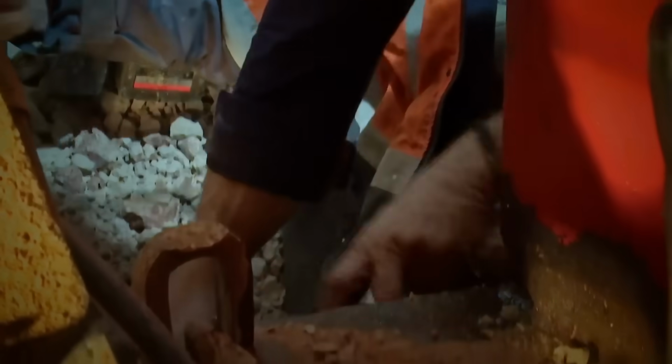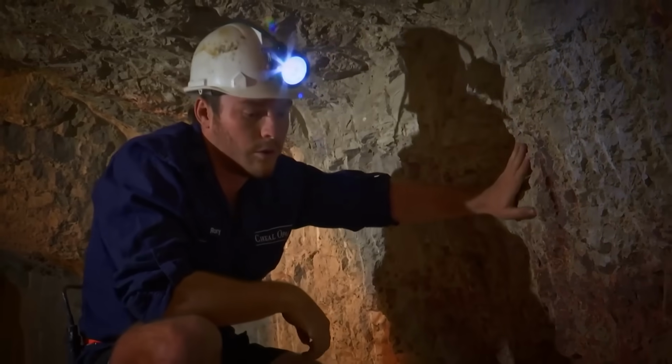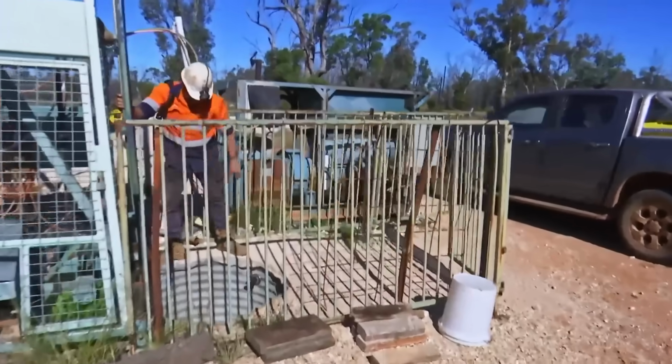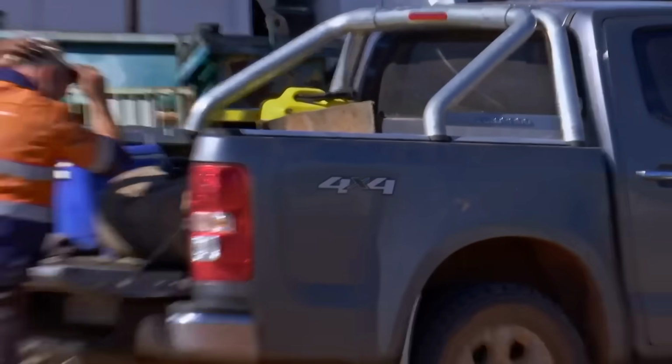We won't be able to fix that out here, eh? No, that's a town job. I'm just going to stay here, keep an eye on things. Could potentially have thousands of dollars in the wall at the moment. Righto, mate. We've got opal in the face down there. We've got a busted hose, so we want to get it fixed and get back into it.